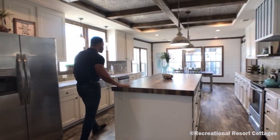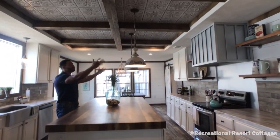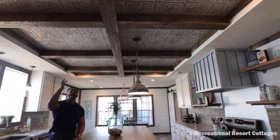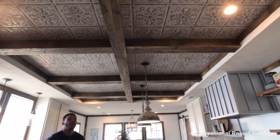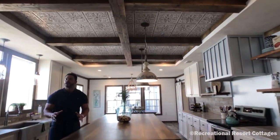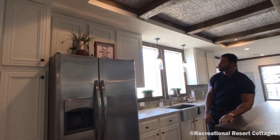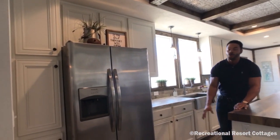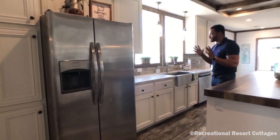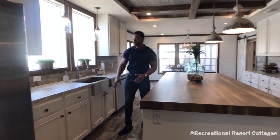You can see right here, beautiful large island. You got the pendant-like fixtures hanging down below. Look at the antique accent on the ceiling with the wood beams. That is an awesome characteristic in here. We have stainless steel appliances coming with the home as well. Cabinets galore. I would say a chef's dream, a cook's dream, whatever. You can fit all that you need in here.